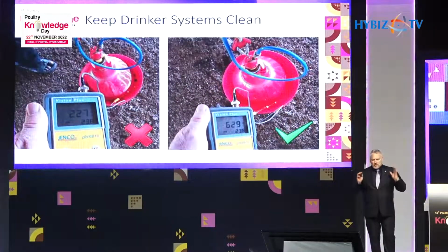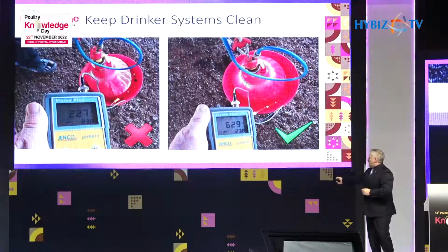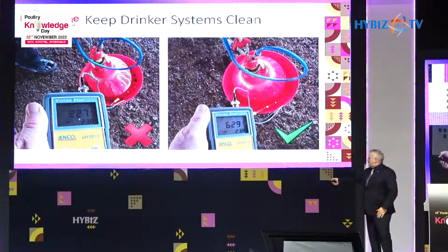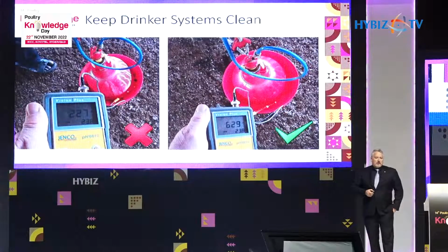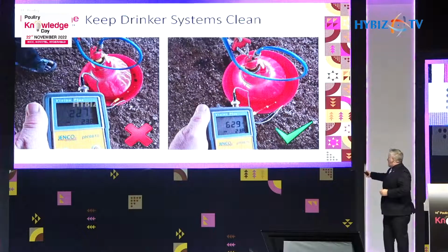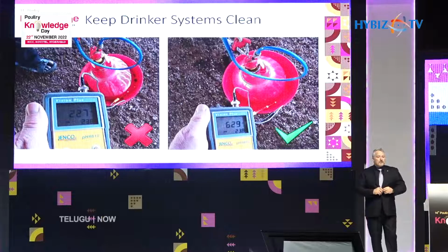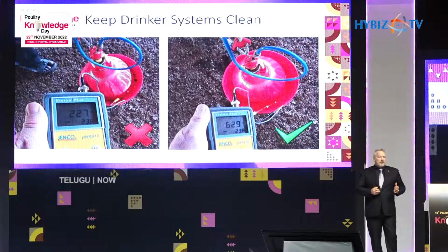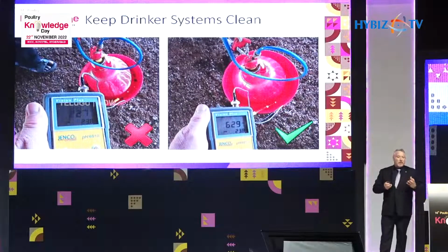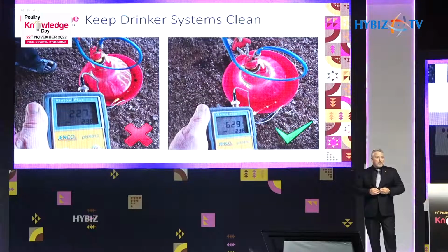When we're looking at our drinker systems, make sure that they're clean. The drinker on the left, while we see a little bit of material here, it's not the dirtiest drinker I've ever seen. It's quite clean still. But when we test, only 220 ORP. All we do is clean that drinker, run the house water into the same drinker. Simply cleaning it raised our ORP now to an acceptable level. So regularly cleaning your drinking system is critical. Bell drinkers, this is one of the weaknesses with bell drinkers. Clean them regularly and you'll be surprised in terms of what impact that can have.